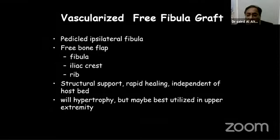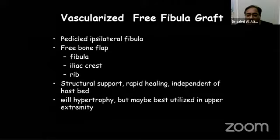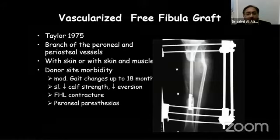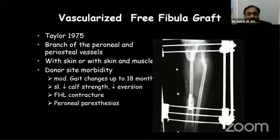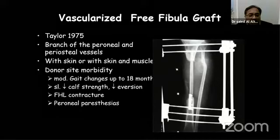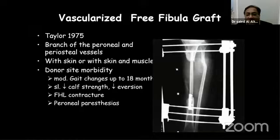Usually it will hypertrophy, and that will support it. The fibula can also be used in the humerus or the upper extremity more often due to its size. When we use the fibula, Taylor in 1975 used it with a branch of peroneal and periosteal vessels, with or without the skin. Donor site morbidity can affect the gait and the strength of the calf, cause FHL contractures, and sometimes peroneal paresthesia.